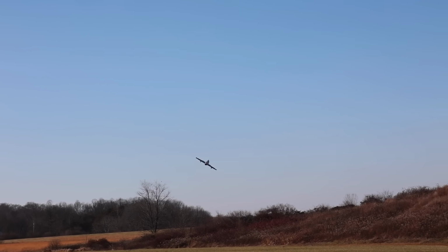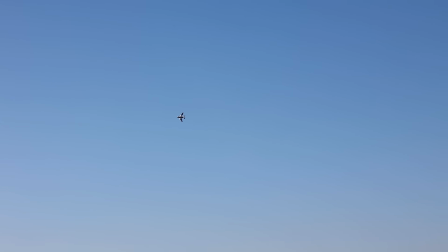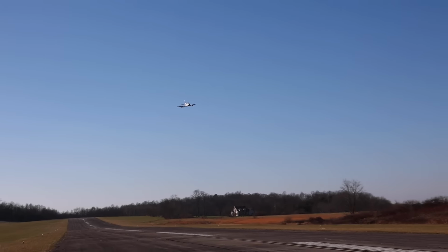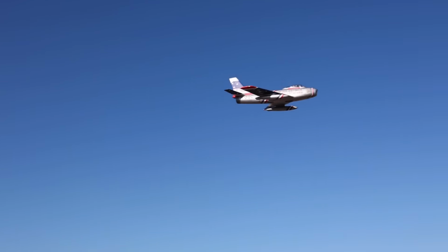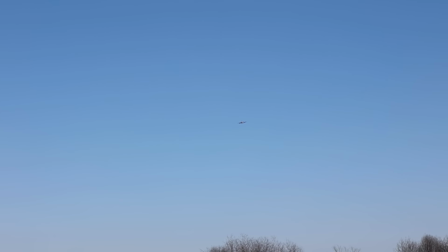So cool. Now the air brakes, I practiced them one time on our maiden flight and I dove up really high and then I used the air brakes while diving straight down. People said that they're actually used in real life for landings. So I'm going to try that maybe now. Let's get that landing gear down.